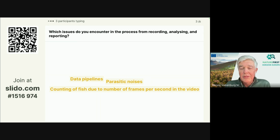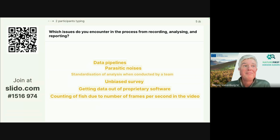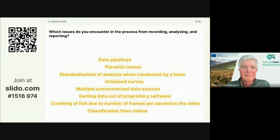But if you feel that an issue that is mentioned also is valid for you, then please also type that one, so then we get that a little bit bigger, and then we know a little bit which are really the important issues. We already get a lot of different issues. Unbiased survey, getting data out of proprietary software, counting of fish due to the number of frames per second in the video. Okay. Parasitic noises, standardization of analysis when conducted by a team. Okay, interesting. Multiple unconnected data sources, classification from videos. Wow, it is also here we have a nice variety of issues, Jan Kees.